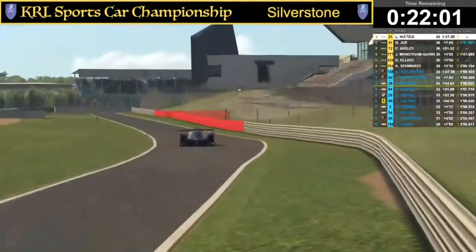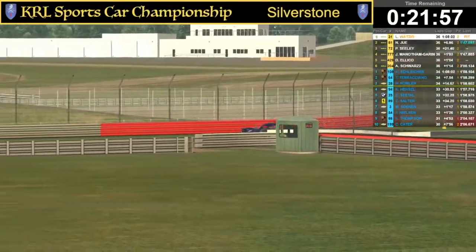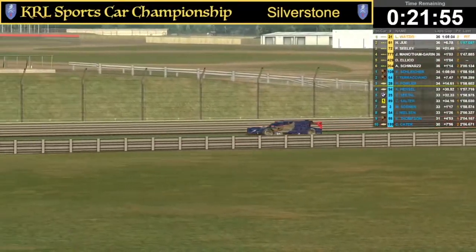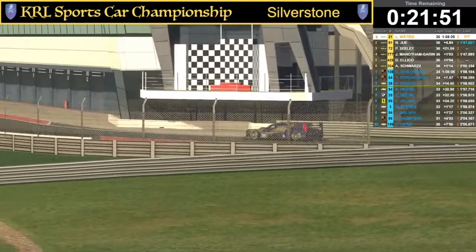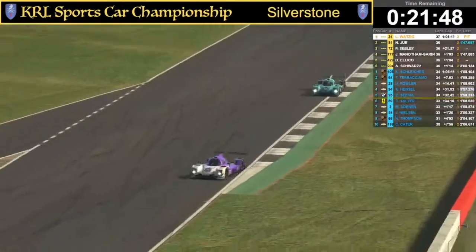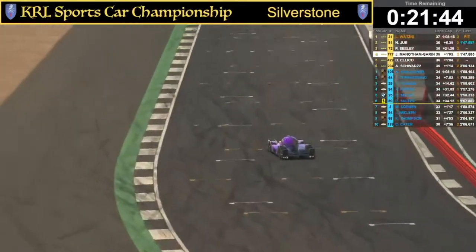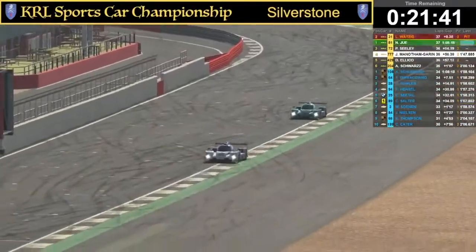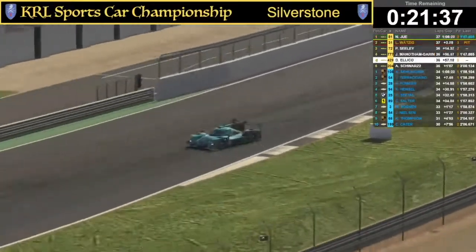As Watzik comes in now, this is the final stop. We will watch Nathan Jew. He's only 7 seconds back, so he's clearly going to retake the lead. Where will Watzik come out compared to Seeley? He's within the gap. Seeley is clearly going to be in second place. We'll see what that gap is as Jew puts in a 47.4.